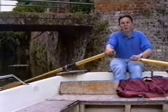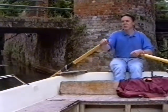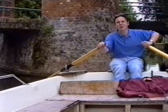And what I have to do is to turn around and head in the opposite direction. The water is becoming very shallow now. It's not deep enough for us to go any further, so we'll head downriver.